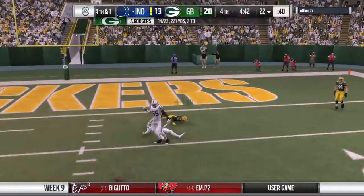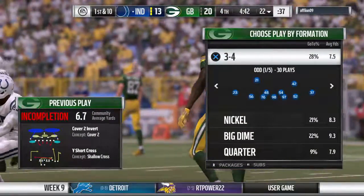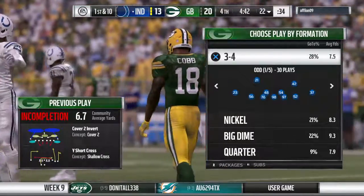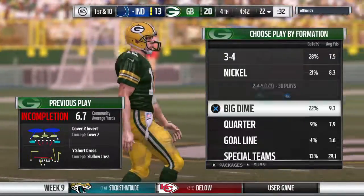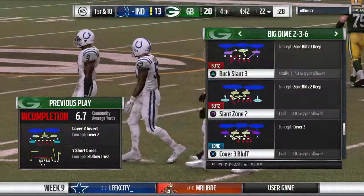And that is incomplete. Boy, it looked like he had it and dropped it. And the Colts are going to take over with the football. The Colts now, their offense works their way back onto the field. And they've got to be a little bit frustrated about that last drive, missed field goal.